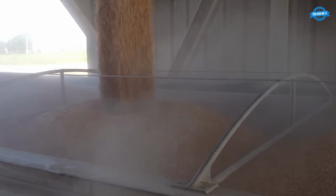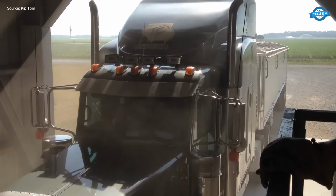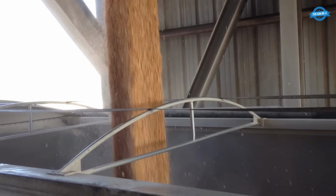With precision and attention to detail, the process ensures the corn is stable, well-packed, and ready for export to international markets.